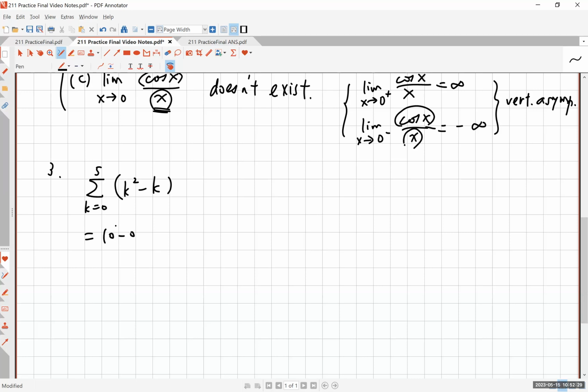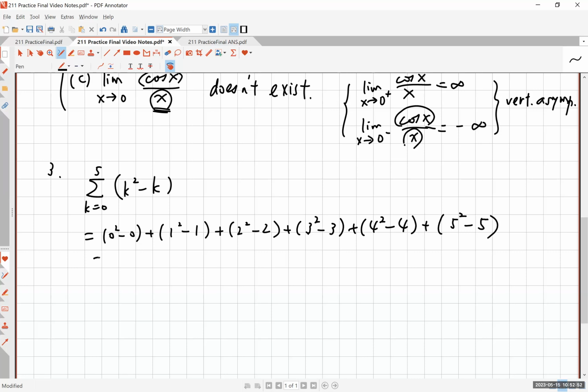The first one is 0 squared minus 0. Second one is 1 squared minus 1. And then 2 squared minus 2. Remember, all I'm doing is plugging in different numbers from 0 to 5 into k. And then 3 squared minus 3. And then 4 squared minus 4. And then the last one, 5 squared minus 5. So that's a way to do that.